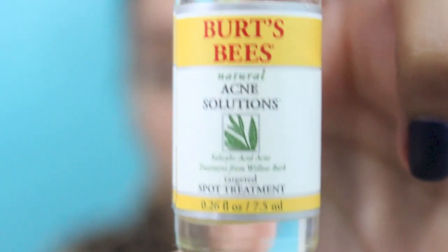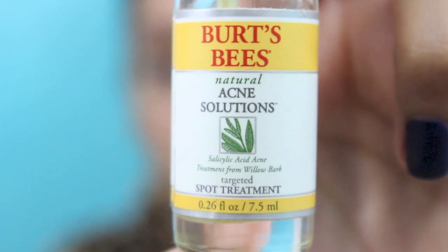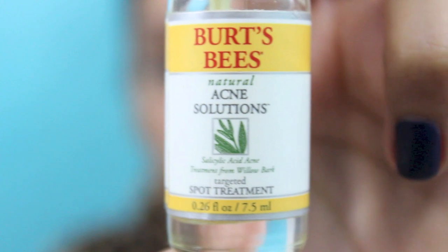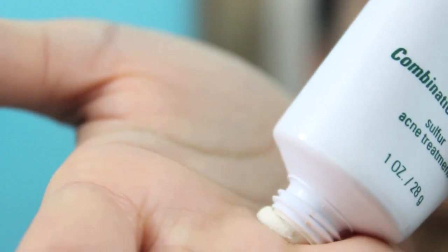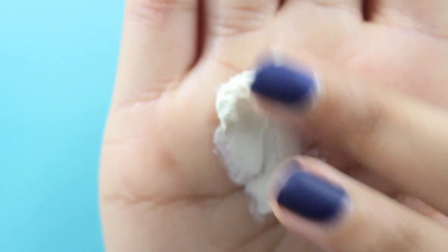Oh, so gross. So here's a few other products that I used and loved at the time, especially Burt's Bees with willow bark and salicylic acid. Amazing. It's kind of like tea tree oil, but a lot less pungent. And of course, I've tried out Proactive like many others with acne, and by far the refining mask was my favorite to spot treat. Unfortunately, my skin got used to it and I didn't find it as effective anymore.